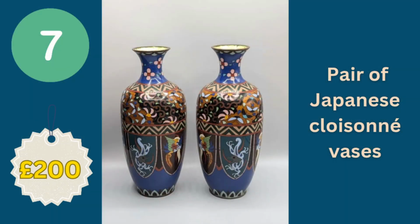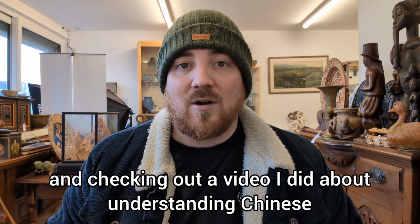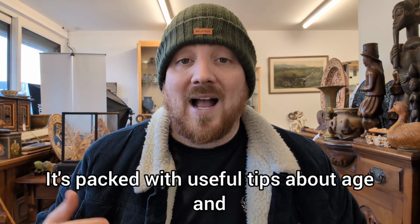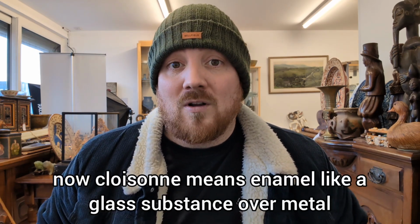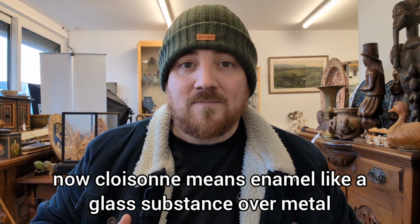Number 7, a pair of Japanese cloisonné vases, £200. Now if you haven't already, I'm going to suggest going back and checking out a video I did about understanding Chinese and Japanese cloisonné. It's packed with useful tips about age and identifying them, and here's why. These are a beautiful pair and they're worth knowing about. Now cloisonné means enamel, like a glass substance, over metal, and you creating these beautiful different designs.